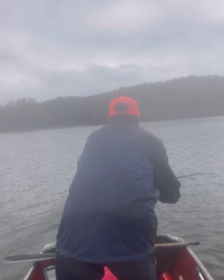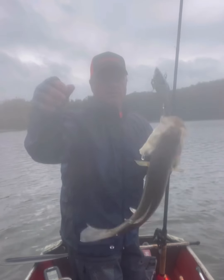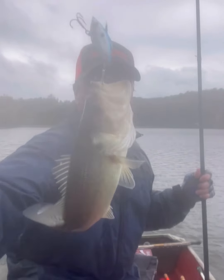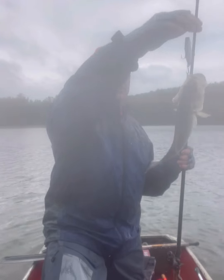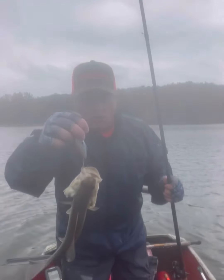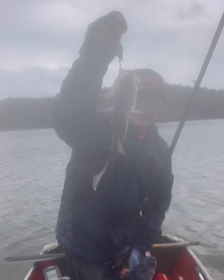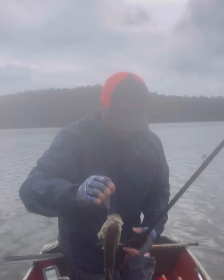Oh God! Where's the boat? There we go. Got one on a little lipless crankbait this time, folks. Little 1/4 ounce chrome and blue Bill Lewis Rattle Trap. I think this is number 7 I caught today.